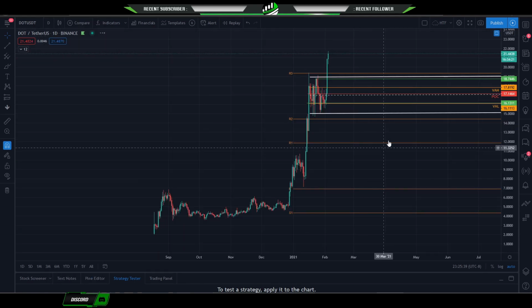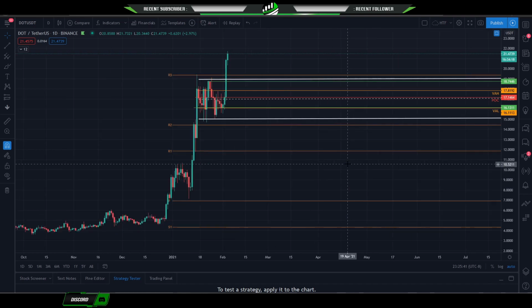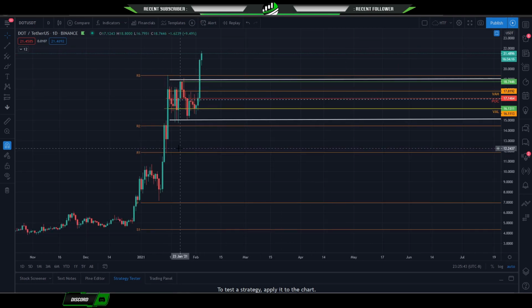Some upside targets. Again, if I'm going based off of my yearly pivots, you can see here that Polkadot does a pretty good job of respecting this pivot. So that's kind of what I would base my next target on. You can see here's your yearly pivot, came back down. That's pretty close to testing it, I would say.